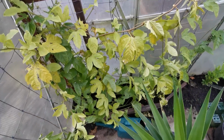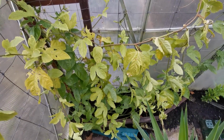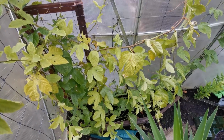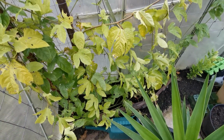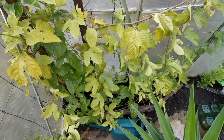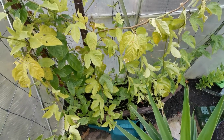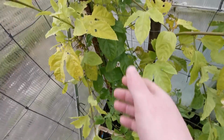It looks very yellow, okay, I admit. It looks a bit sickly, it doesn't look very healthy, but this is a passion flower, and this is Passiflora edulis. But this is Frederick, and Frederick is the tender variety of Passiflora edulis. Doesn't really tolerate much below 0. So to see this still in leaf, and even still growing, perhaps.